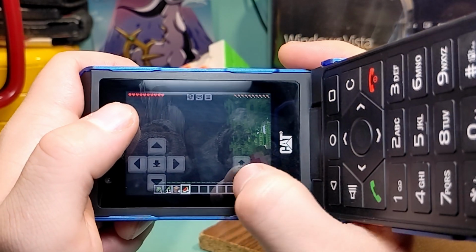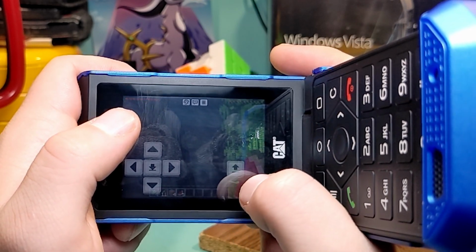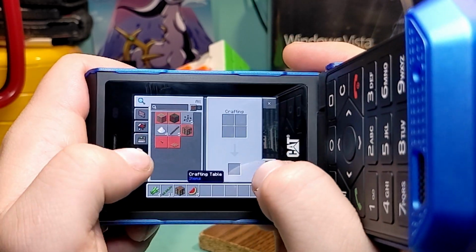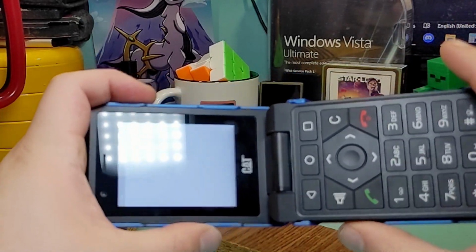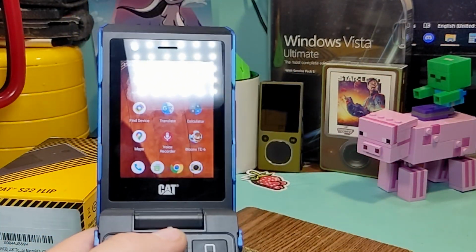How do I access my stuff? Is it this little button here? Which I can barely press. Man, moving this thing left and right constantly is annoying. What did I just press? Oh, I opened YouTube. Lol. I guess that's a sign to move on to the next game.